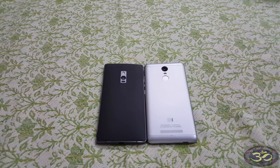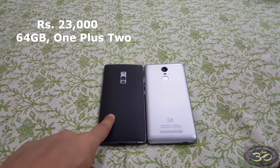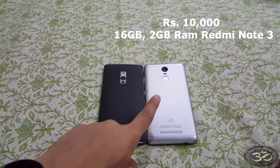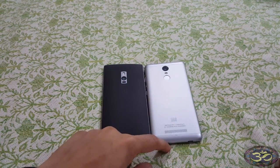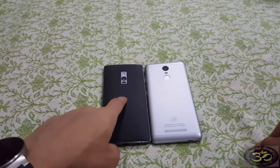So which one would be the victor? Well, there's one more thing that still hasn't been discussed yet, and that is pricing. The OnePlus 2 here in India costs 23,000 for the 64GB model that I have here. The Redmi Note 3 on the other hand, the model I have here has 2 GB of RAM and costs just 10,000 rupees. So the Redmi Note 3 costs even less than half the price of the OnePlus 2. So the pricing is clearly better on the Redmi Note 3. So that kind of decides the winner as well, doesn't it? Redmi Note 3 gets 4 points, OnePlus 2 gets 3.